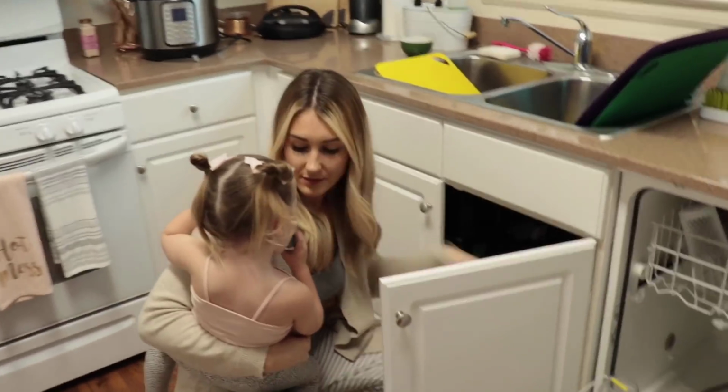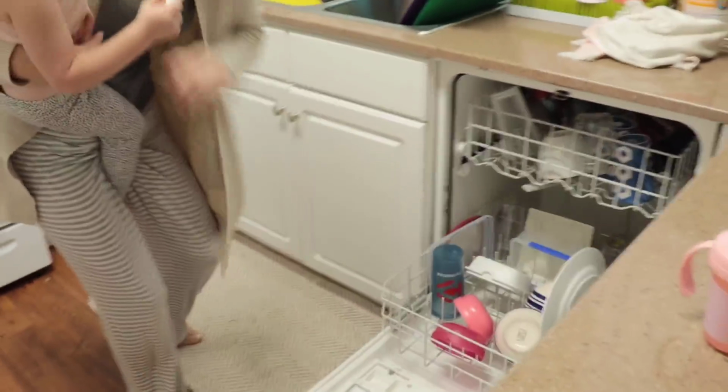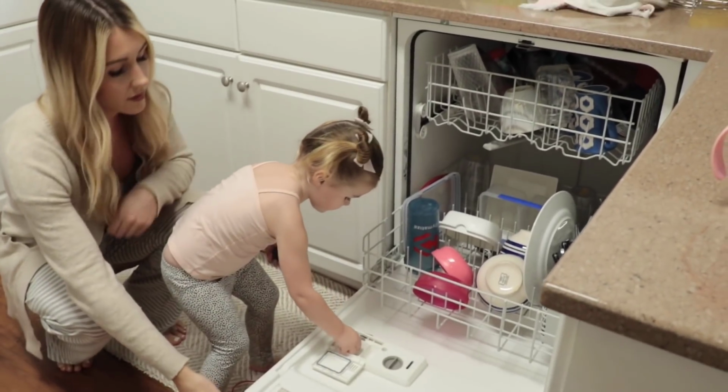Bailey is such a big help around the house lately, and I've noticed if I incorporate her into whatever I'm doing, our nights run a lot smoother, so I try and make it a point to let her help as much as possible.